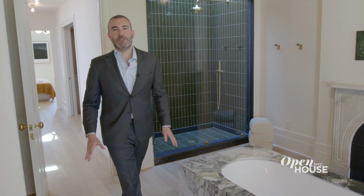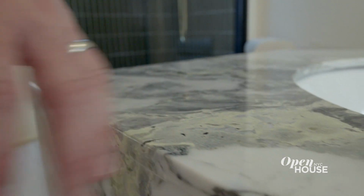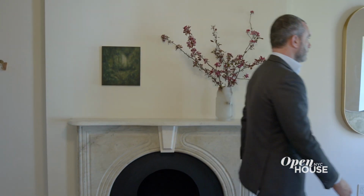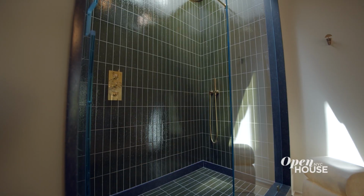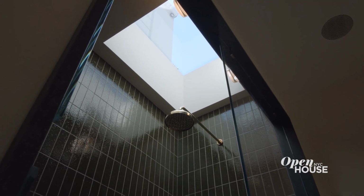I'm in love with the stone in this primary bathroom. The tub is clad in Amazonia stone, Belgian bluestone vanity, another marble fireplace, but the shower is the true highlight of the space. And when I say highlight, I really mean skylight. They actually added one in the shower.